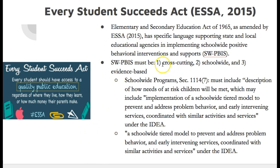And they're saying that they have to be cross-cutting, so across the school and across the different grade levels, school-wide and evidence-based. So the school-wide programs have to have a description of how needs of at-risk children will be met, and that might be around the implementation of a school-wide tiered model to prevent and address behavior. It could be early intervening services coordinated with similar activities and services under IDEA, and then making sure that the school-wide tiered model is used to prevent and address problem behavior. So really looking at, how are these interventions chosen, and are you actually choosing interventions that will help the students?